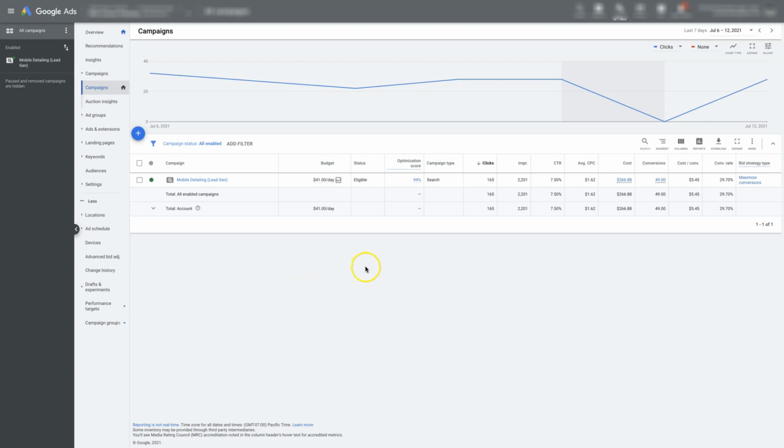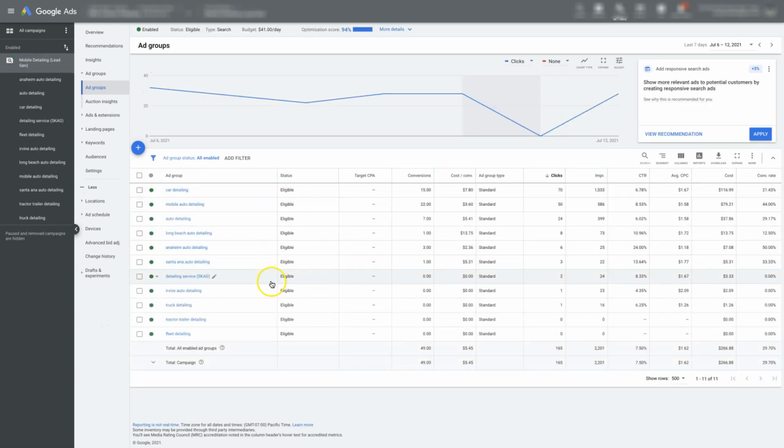All right, so let's get right into it today. You're looking at an auto detail client who's spending $41 a day, and I believe their location is, let's go in real quick, California. So they're in a couple different cities in California.